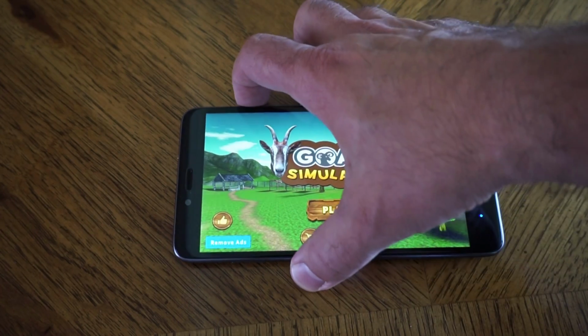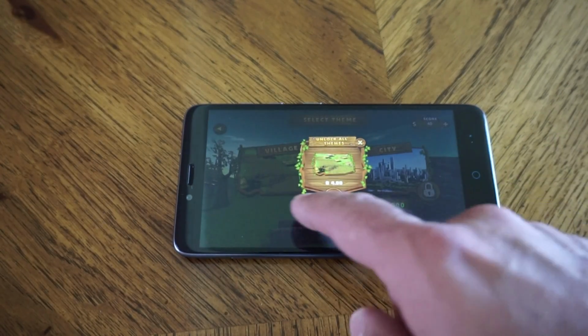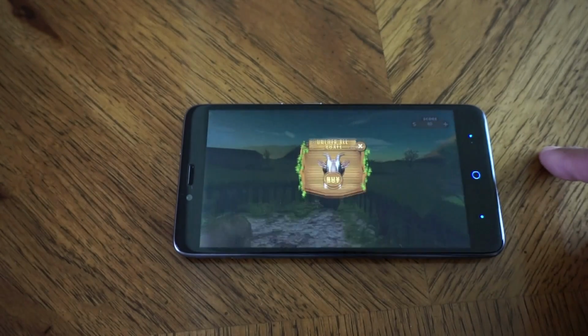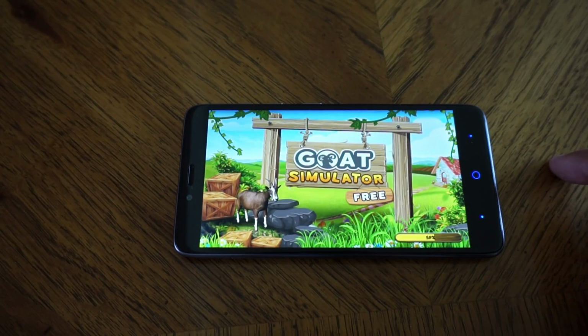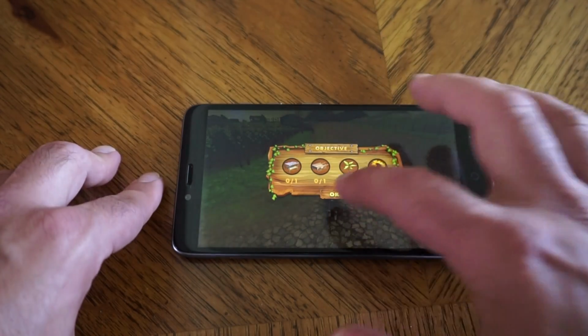Okay, you can turn the volume up a little bit here. Volume is excellent with the speakers that are mounted on the bottom of it. Let's go to the Village. Career mode. Again, I'm just playing the free mode. I've never actually played this before until now. It's going to be loading real quick, and we're going to get started. I just want to show you that if there's any lag or any of those issues, you'll see it here happening right now. I don't have a ton of apps on this phone other than what came with it, just so you know. So we're just going to run around for a second on Goat Simulator.